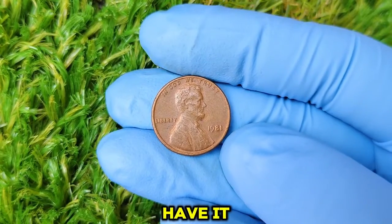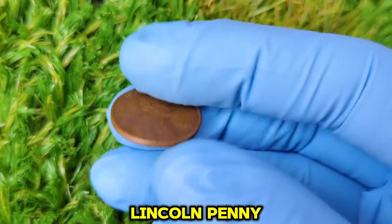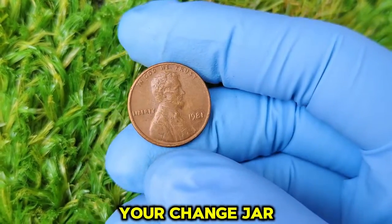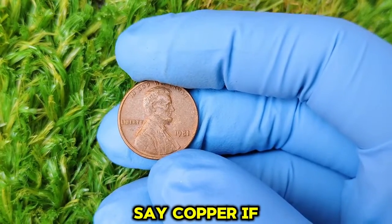Well, there you have it. The incredible story of the 1981 no mint mark Lincoln penny and how one small, common coin can become worth thousands. So, next time you're going through your change jar, take a closer look. You might just strike gold, or should I say, copper.